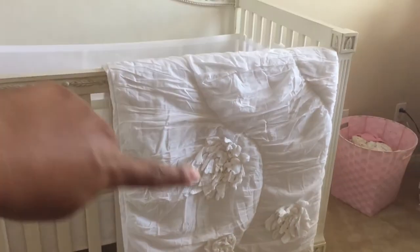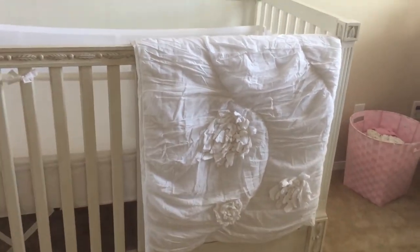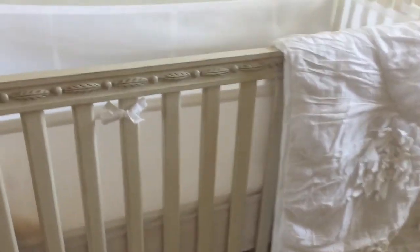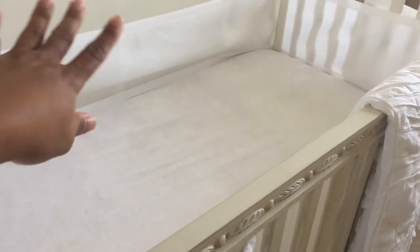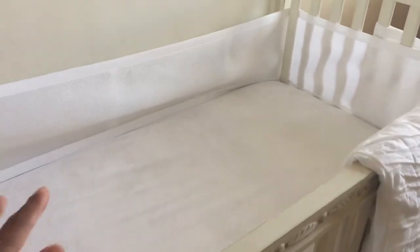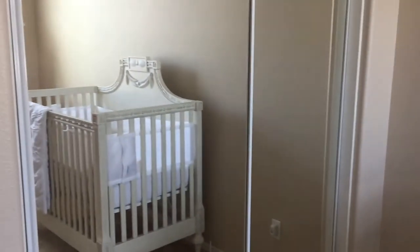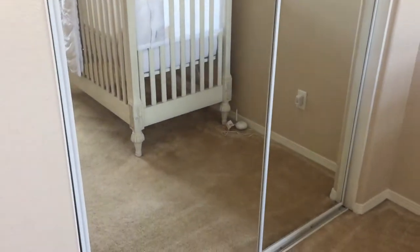I have her quilt here that I got also from Restoration Hardware Baby and Child. And inside I just have her plain white sheets that I got from Target, and the breathable white bumper I got from Target as well. And then over here, I just have her closet. It's just a mirrored closet. It has all her stuff in it.